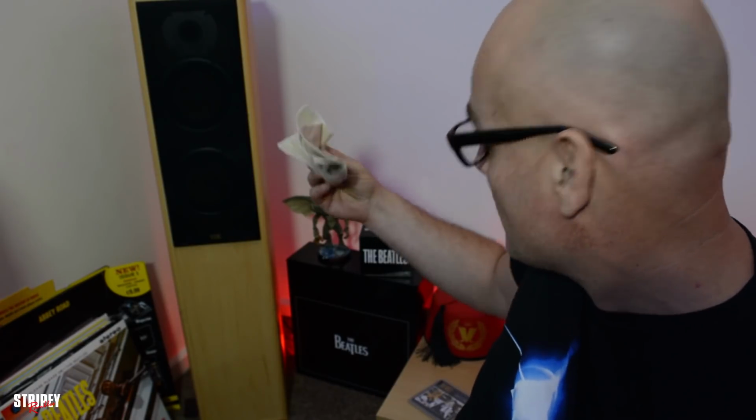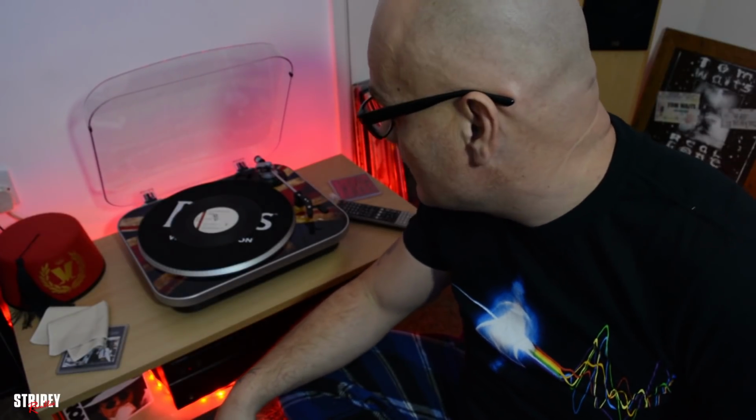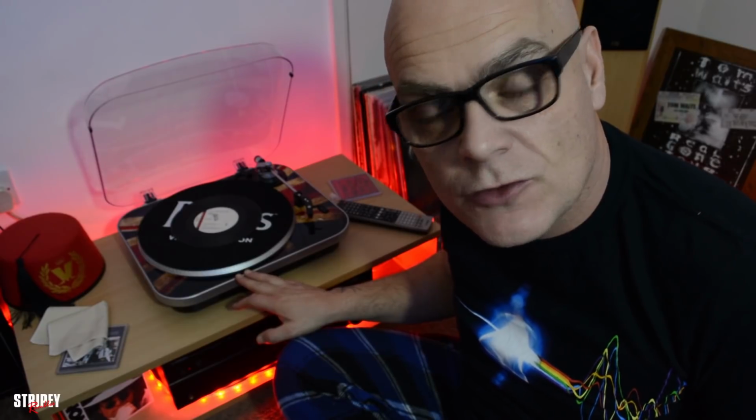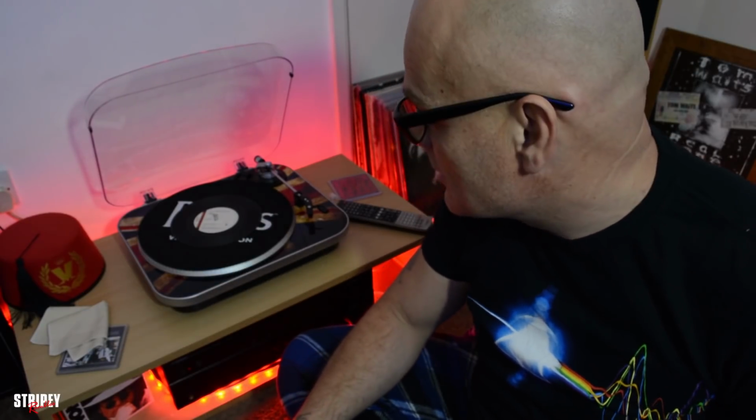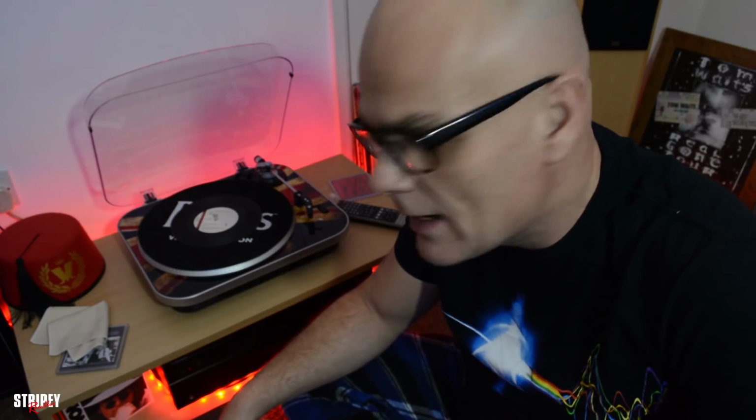My microfiber cloth. My TDL floor standing speakers, which I absolutely adore. Here's my little turntable. This is a little GPO record deck, but this I want to upgrade. The wife got me this last year for Christmas, and it was an introduction back into getting records again. So, still going to keep it, still going to use it, but I want to get myself a Rega Planar. It's on my wish list, I just got to sort it out.